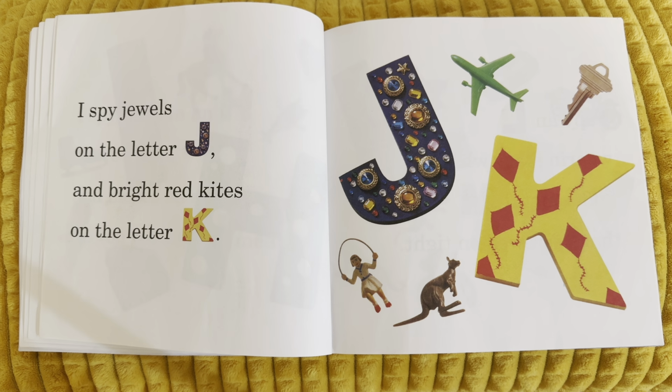I spy jewels on the letter J and bright red kites on the letter K. J and K. I see a key that starts with the letter K. Key. Let's turn the page.